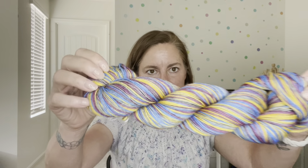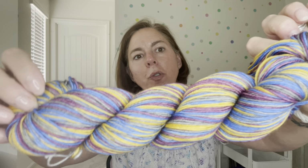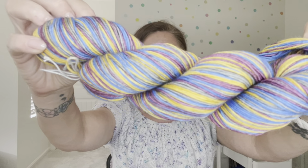Been sitting in the box and I didn't show the man because I knew if I showed him he would need it. It's mine. And the yarn I got is super fun. It's an all about you self-striping sock. It's called Falling Star. It is an 80-20 and it is self-striping, and look at those colors. Little bit Mardi Gras-ish, no green, but kind of reminds me of Harlequin colors for some reason. I don't know, but it's purple and yellow and blue and gray. So very pretty.